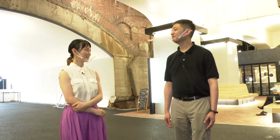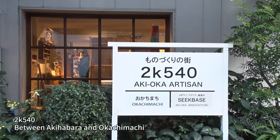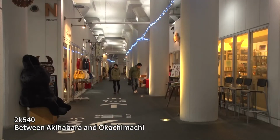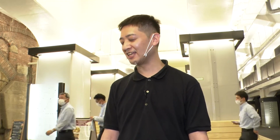Mr. Ito, you showed me around Hibiya Okuroji today, and I'm wondering what the reason was for developing this place under a train overpass. In the past, we would primarily develop one store at a time. But about 10 years ago, we developed a facility called 2K540 between Akihabara and Okachimachi, and that was the start. This time, we aim to build a facility that blends into the neighborhood. Today we brought you the program from Hibiya Okuroji, a facility nestled between Tokyo's Shinbashi and Yurakucho districts.